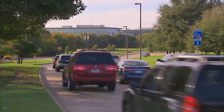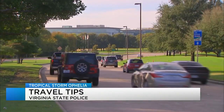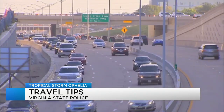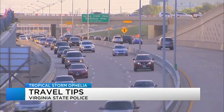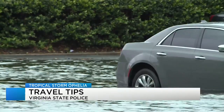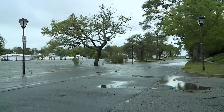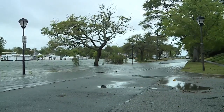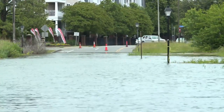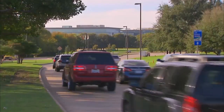Virginia State Police ask you to stay off the roads during the storm if you can. If you have to go out, slow down so you have more time to safely react and avoid a crash, down trees, or debris in the road. Also, don't tailgate. And you've heard it before, turn around, don't drown. Never drive through standing water. What looks like a puddle can be deep and swift-moving water. Make sure your headlights are on and wear your seatbelt. And finally, put down your phone.